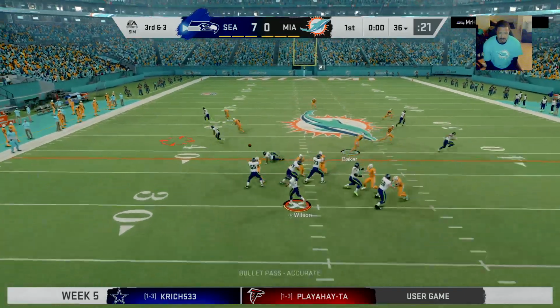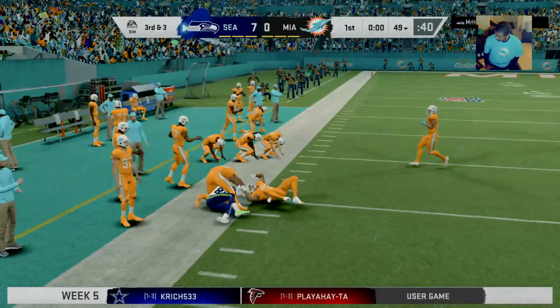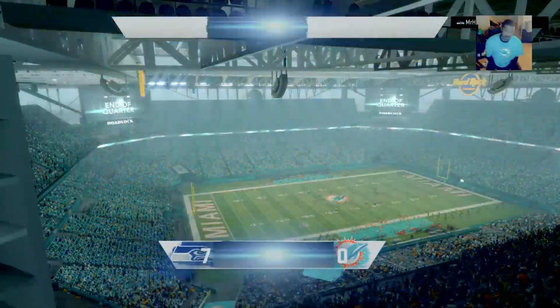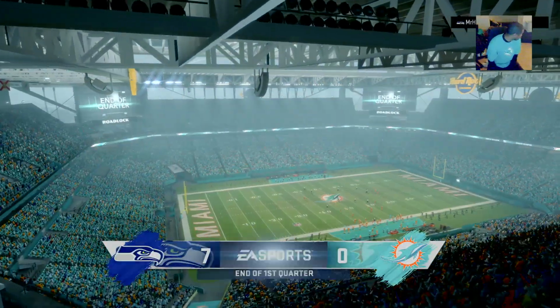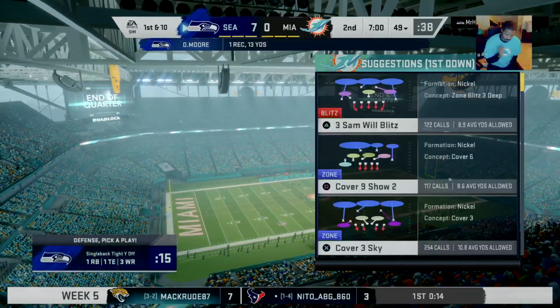Wilson now to throw on third down. And he's got his target. And he'll be taken down as that will take us to the end of the first quarter of play. After one, 7-0.